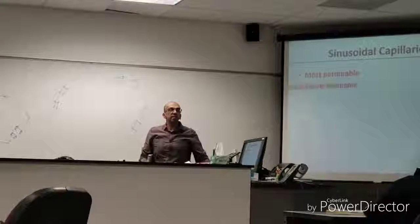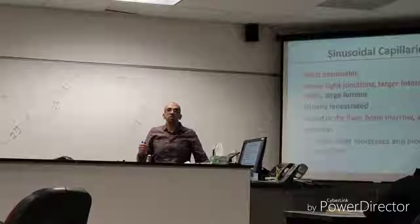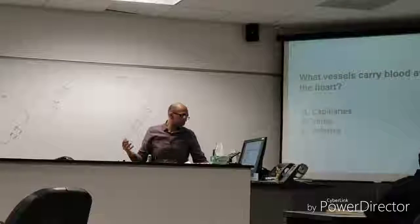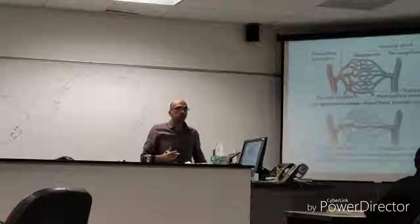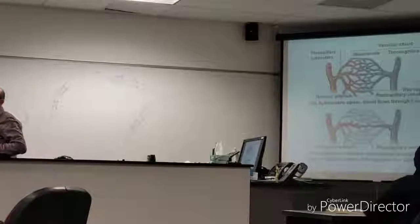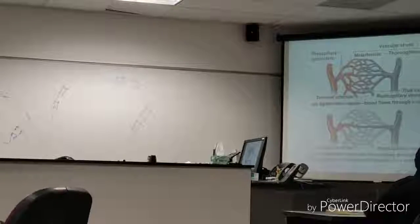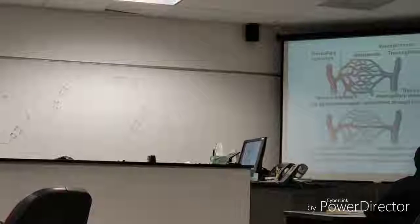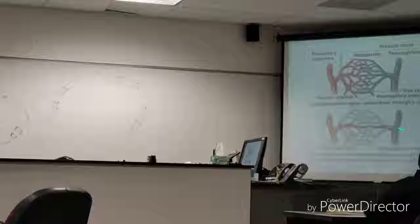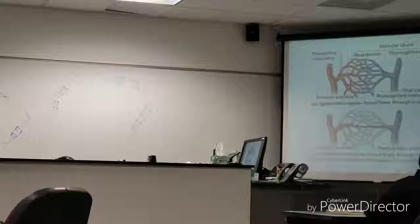According to the function, we did classify the capillaries into two types. Can you remember what are the two types according to the function? I'm either forming a direct connection between the arteriole and the venule without allowing any exchange to take place, and those are called my metarterioles or vascular shunts.